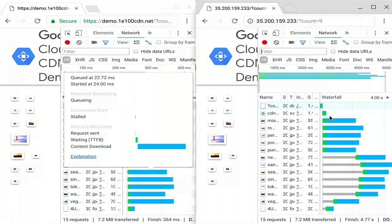I encourage you, the slides will be available when you go back to your homes. Click on the CDN site, run some trace routes. It'll be the same IP. You'll be able to see that it's always a few milliseconds away from you.